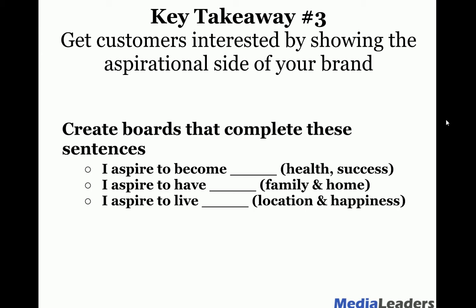You can create boards that complete these 3 sentences. Now, once again, this might not be the right fit for your brand, but if you really want to approach Pinterest for success, answer this question. I aspire to become, with each one of your boards and your pins, more healthy, more successful, and whatever that would be. Make sure your pictures, your pins, and everything else in your boards answer this question.